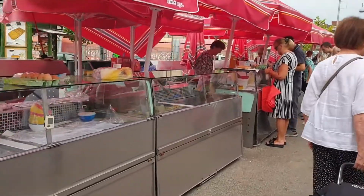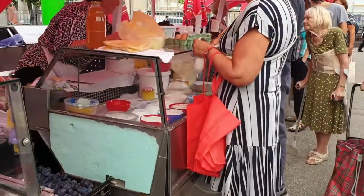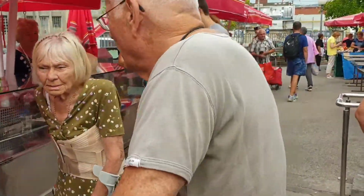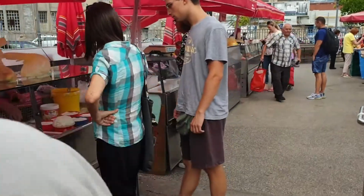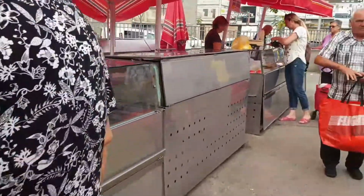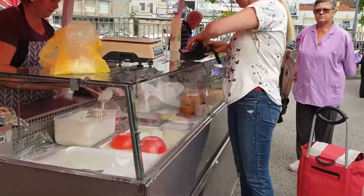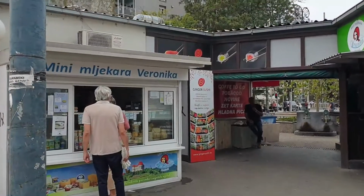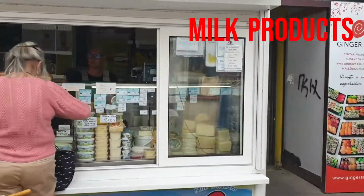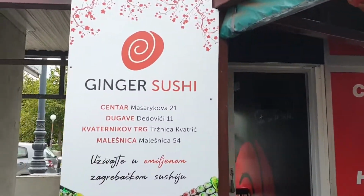On this side are the cheeses, the fresh cheeses, as you can see. There's also everything from the farm, where they have eggs and whatever is left over that you can buy at a cheap price, whatever's on the countertop. So this is one of the franchise chains of milk, but they have really good milk and cheese and butters. For some reason, there's a ginger sushi.